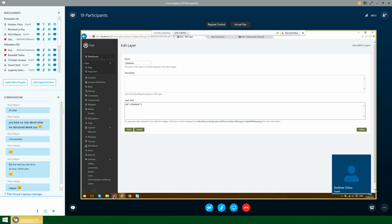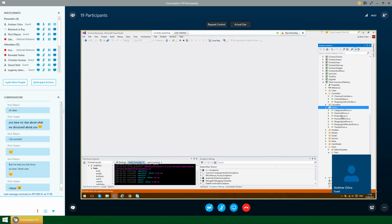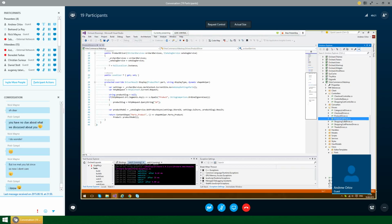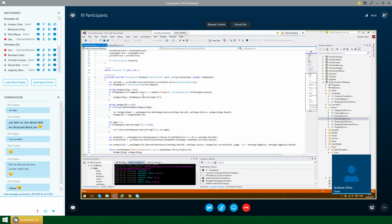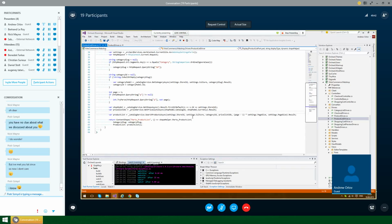And if you wish to see it in the code, it's really simple. I've just taken some parts from the HTTP request, from the query string, and then I send it via the API client from our SDK to our server.